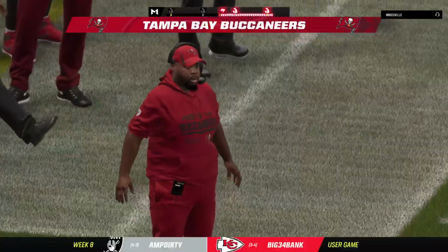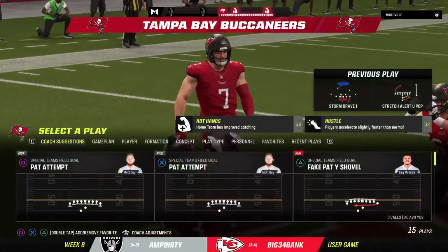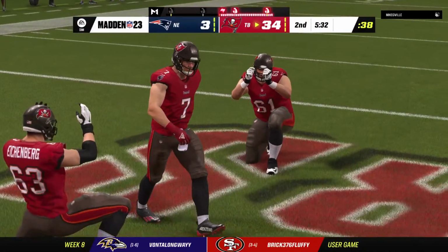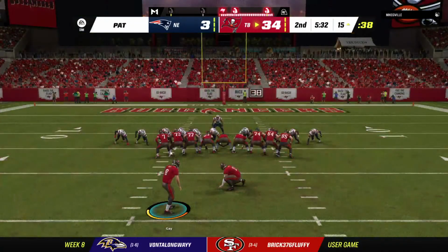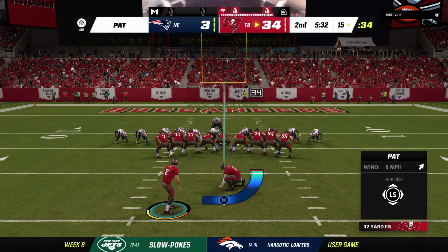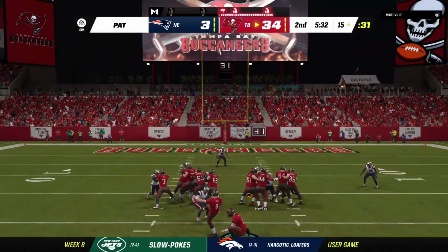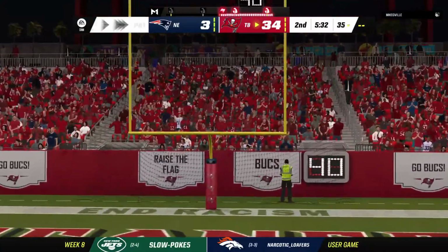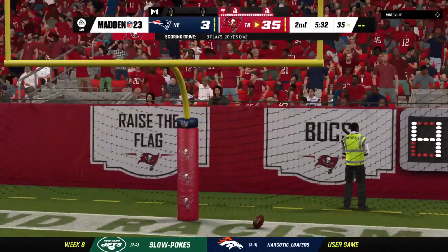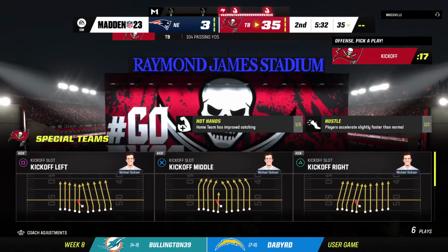Powell completing the quick throw out wide. And he's got it. Caught in the end zone. Touchdown, Tampa Bay. Taysom Hill from 6 yards away. And the Bucs continue to pull away here in this first half. Extra point by Gay is up and good. And the rout is on here in this first half.